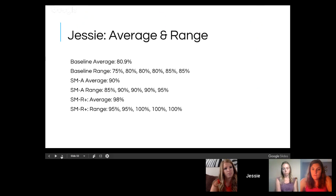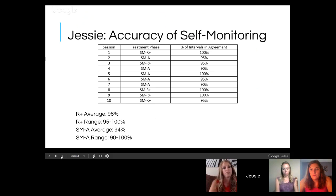But as you can see, there's more of a functional relation. Not a great one, but with the SMR plus, it averaged out to be 98%, and the range was from about 95 to 100%. For accuracy of self-monitoring, for the reinforcement phase, it was once again a lot higher, so about 98%, and the range was 95 to 100. The SMA averaged out to be 94%, and it ranged from 90 to 100%.